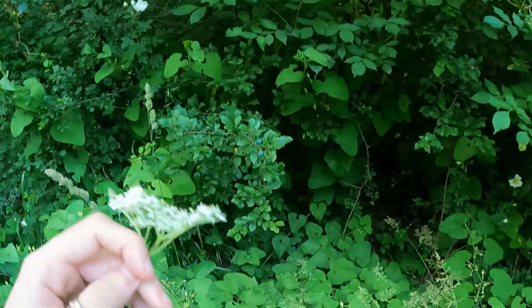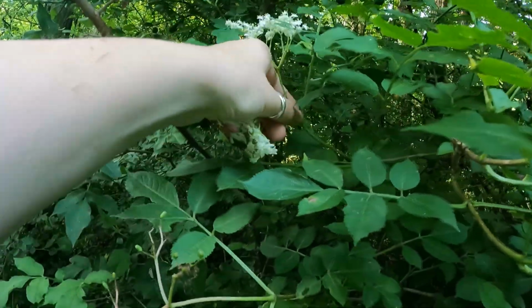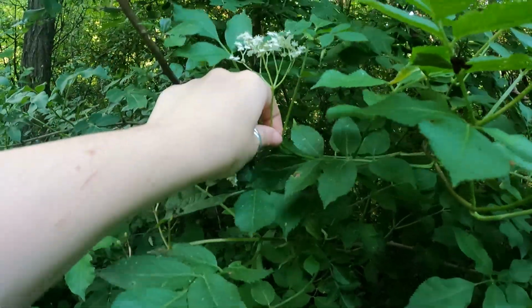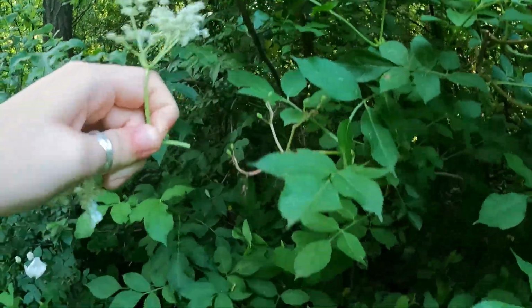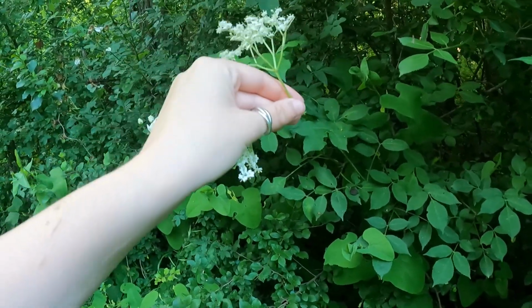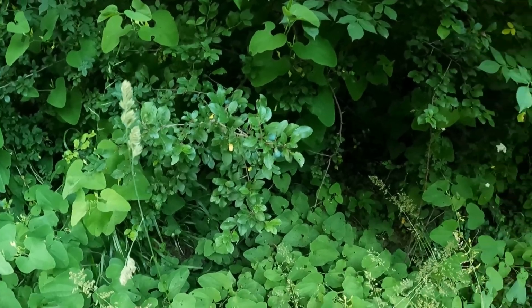So, picking it up, it usually snaps quite easily, here, where the stem that holds the flower is attached to the rest of the stem. That wasn't so easy for some reason. Usually it is easy. Well, this thing over here is blackthorn.